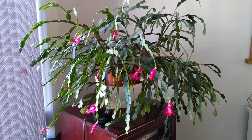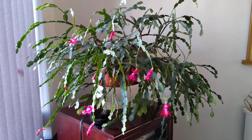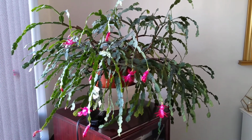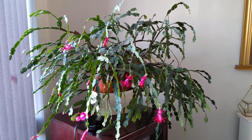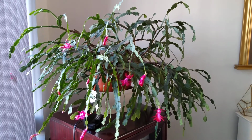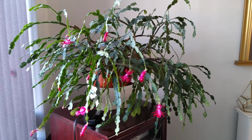I thought today I'll show you a few of my houseplants I've got. This is a Christmas cactus, or a Schlumbergera, and this is about 40 years old. It was my partner's nan's and she gave it to us. And even though it's April, it's flowering again. It flowered at Christmas time, and it's very happy here.